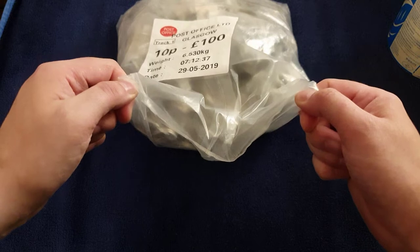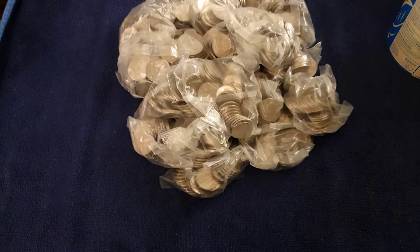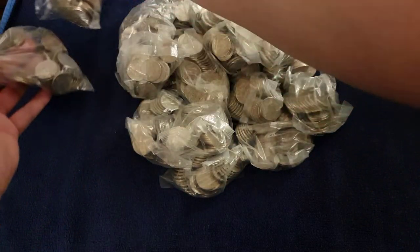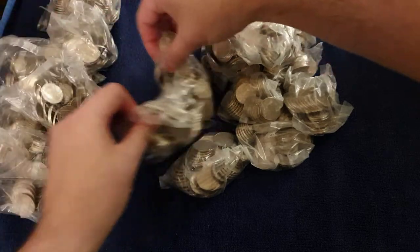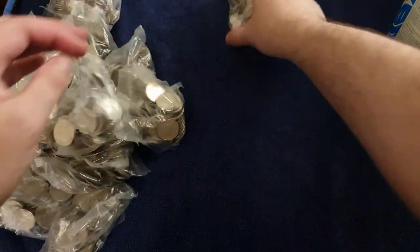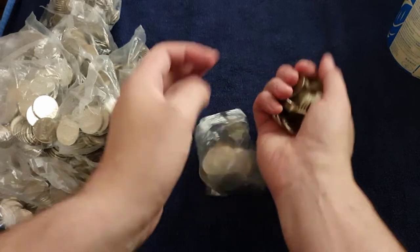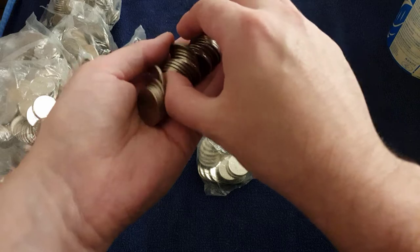Could just be beginner's luck, in all honesty. Because that was the first ever bag of coins I got from that post office, was that one with the queue. Let's hope it was not just beginner's luck. Let's hope we can get some decent coinage out of this one today.